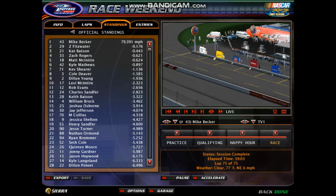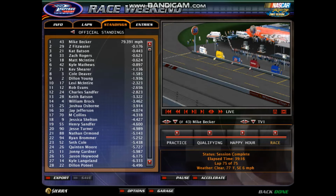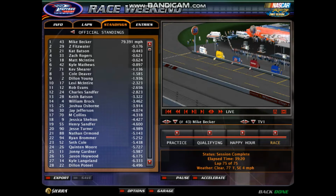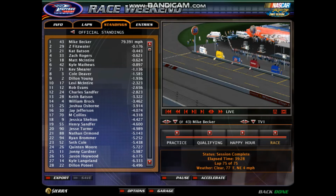So that will do it at Bristol Motor Speedway, home of the Busch 500. And congratulations again to Mike Becker as he takes the Richard Petty colors to victory lane at Bristol Motor Speedway. In a tremendous finish at the race here, a margin of victory of 0.176 at the finish line. I tell you what, if there had been maybe another lap or two, Fitzwater might have had him. He was coming on that last lap of that race.